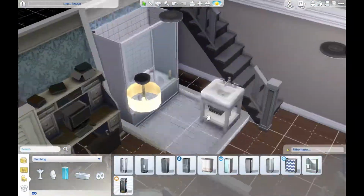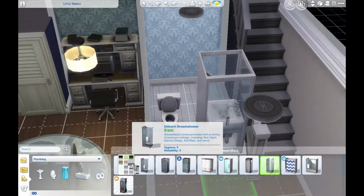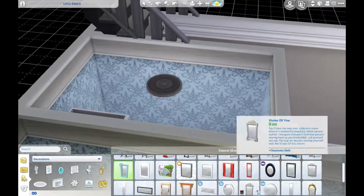Don't mind me, but right now we're working on the basement. Let's just cut off every story I was just complaining about and start talking about the build again. Oh, I'm a hot mess.